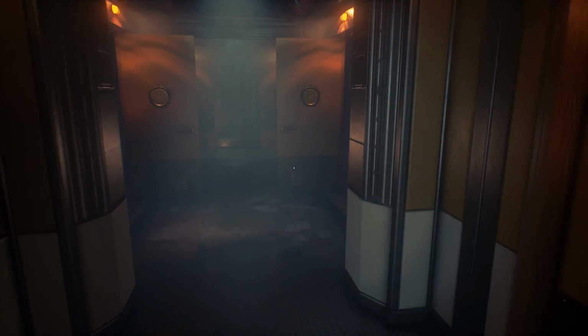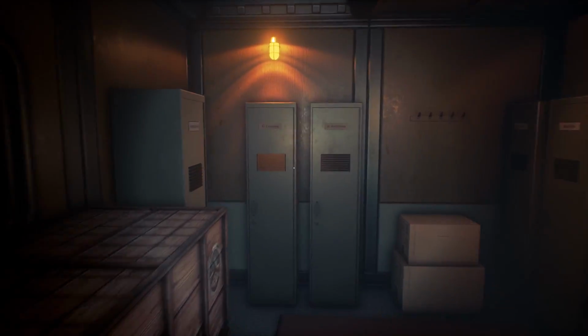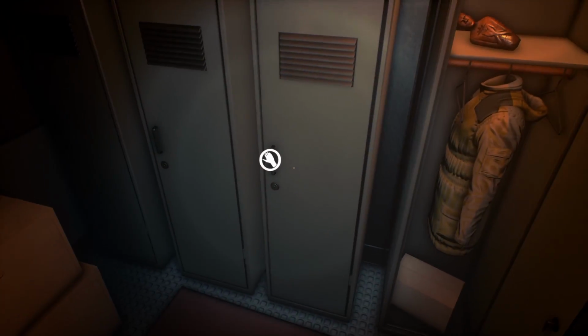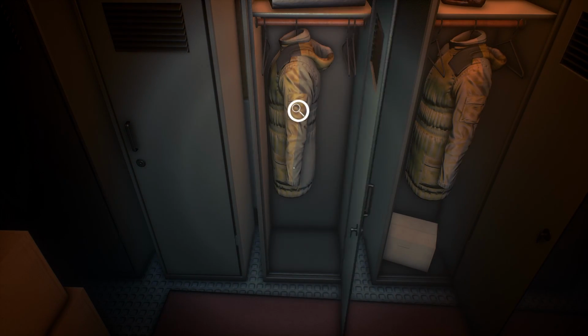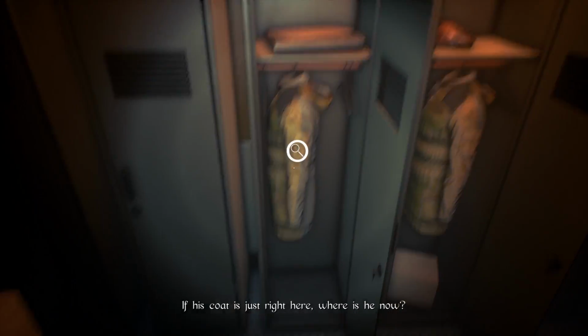Come on then. Okay. So here's what we're doing. Is it the lockers, maybe? Could be. Let's see. J. DeWitt. J. DeWitt. Got him. If his coat is just right here, where is he now? Urgh!